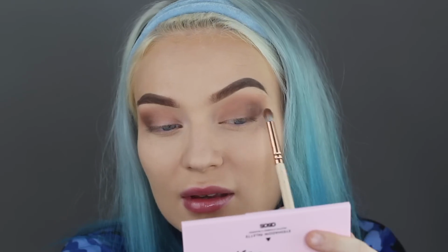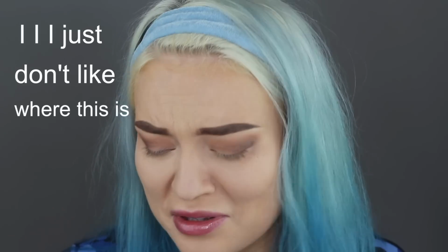Well, that's not really black. That's definitely not black. It's like a gray kind of shade, but it's not black. Let's try to fix this situation here. I just don't like where this is going right now. This gray shade is blending out really weird.